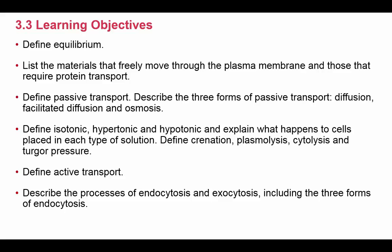We're going to be looking at equilibrium, looking at the materials that are able to move freely through the membrane versus those that require a protein. We're going to look at the different types of transport, passive and active. We're going to look at different types of solutions like isotonic, hypertonic, hypotonic. And then at the end of this section, we're going to look at endocytosis versus exocytosis.